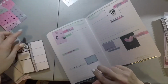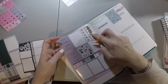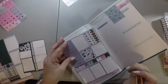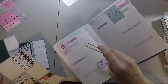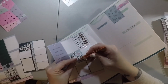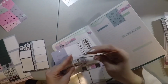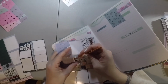Okay, let's see. Let's put some deco on here. There's another full box here. You've got all these to do, remember, important to do, to buy, to pay. And then you got all these flags that I'm going to leave on here. But I think I'm going to use some of this deco. So let's see. Let's do this one here. Then let's do this one here.